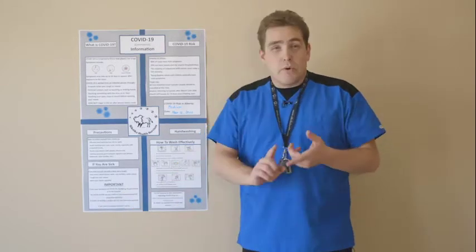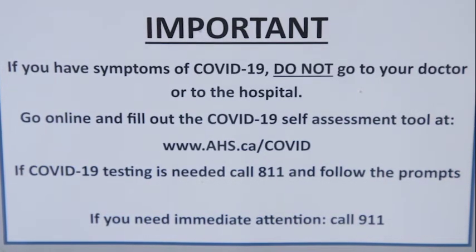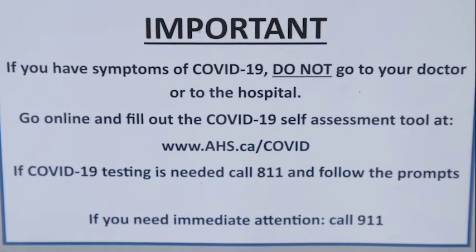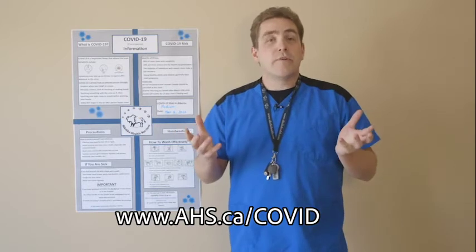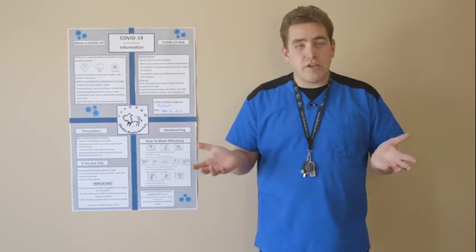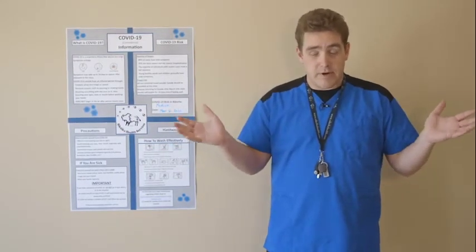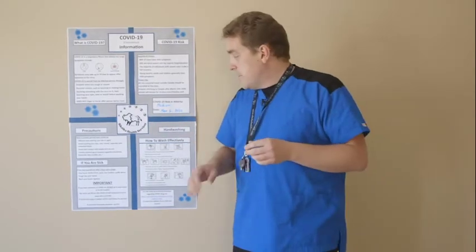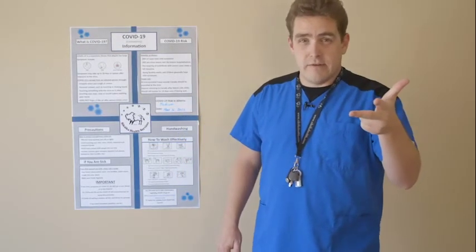At this point, please don't go to the hospital or go to your doctor's office. If you're having symptoms of COVID-19, go online and fill out the self-assessment tool at www.ahs.ca/COVID. That tool will guide you as to whether or not you need to get tested, and they'll give you instructions as to how to do that. That might change over the course of these months as this epidemic progresses. But at this period of time, that's what you want to do. If you have symptoms, do the self-assessment tool, call 811 if you're directed to, and get testing.